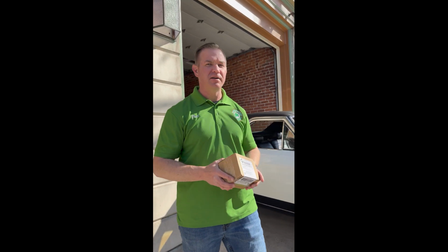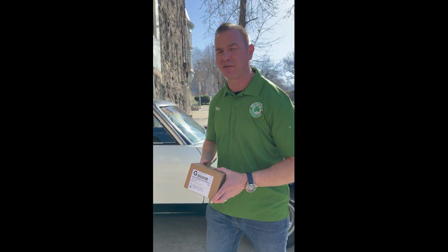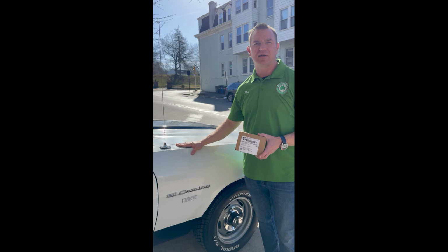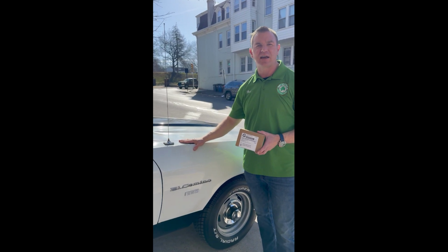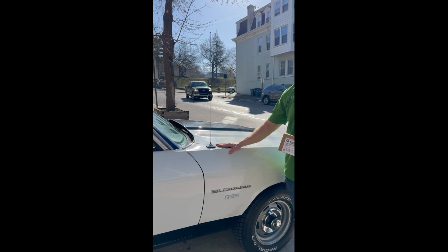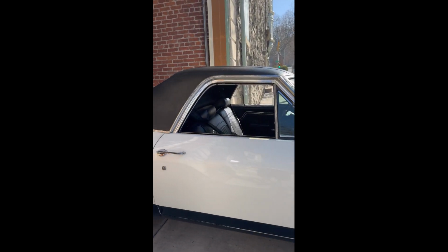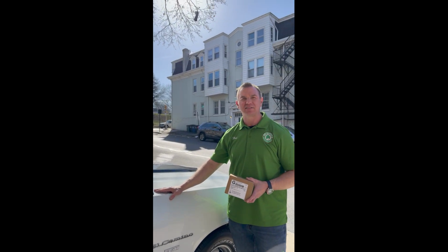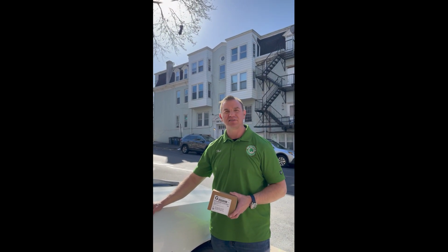This '71 El Camino we got in sold very, very quick. This was a referral to us. The gentleman that owned it passed away, and the daughter reached out to us. A dealer friend of ours turned this on to her, and this car is going to Warminster, Pennsylvania, and then it's going to go up to the customer's house in Hellertown.